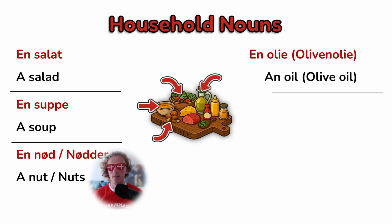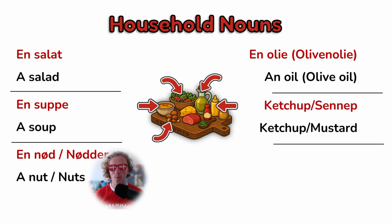En olie means an oil. In this case, we have olive oil, so olivenolie, written here because you can change the prefix according to what oil you have. So you just say whatever kind of oil plus olie. We also have rapsolie, which means rapeseed oil, kokosolie, coconut oil, and so on. Ketchup, sennep, ketchup and mustard. And lastly here, en skinke, a ham.